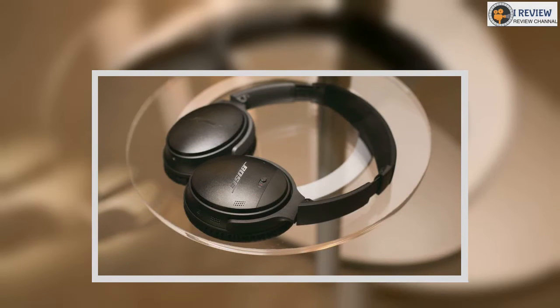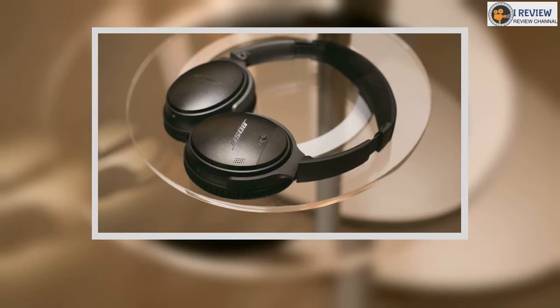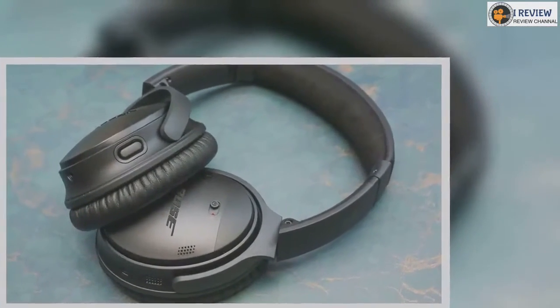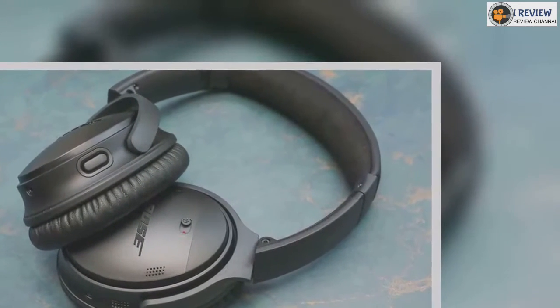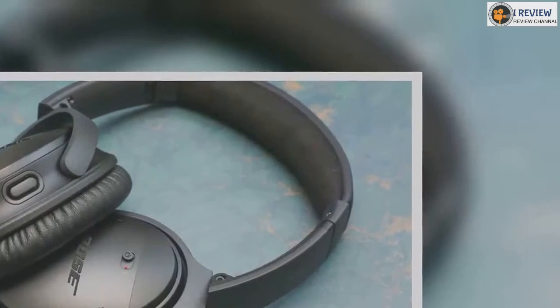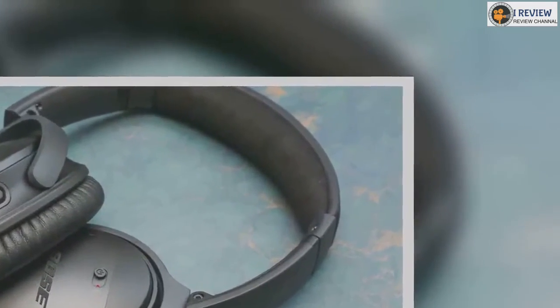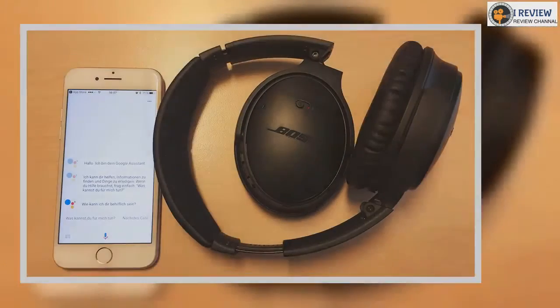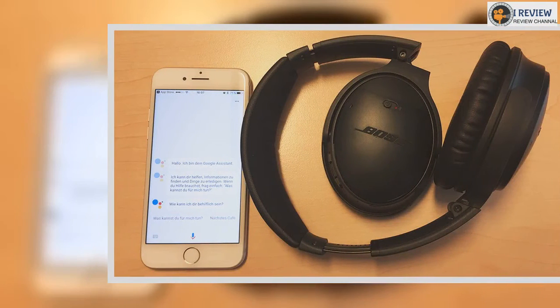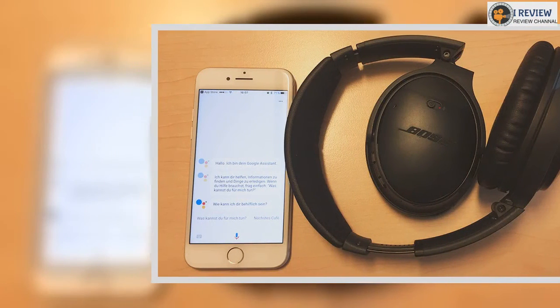Bose took the already excellent QC35 and updated it with Google Assistant. The headphone is identical in every way, save for the new Google Assistant button. This means you still get the class-leading noise cancellation Bose is known for, good sound quality, and incredible comfort.